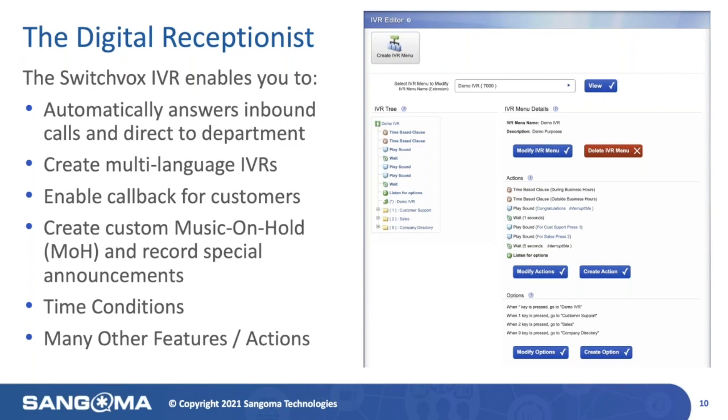With time conditions, you can alter the messaging and which IVR the caller reaches based upon your business hours or any other time condition you want to create. Additionally, there's a multitude of other features and action types available in the IVR editor, allowing you to create an IVR tailored exactly to your needs. And since Switchvox is remote worker friendly, your IVR can deliver inbound calls to wherever your agents are working from.